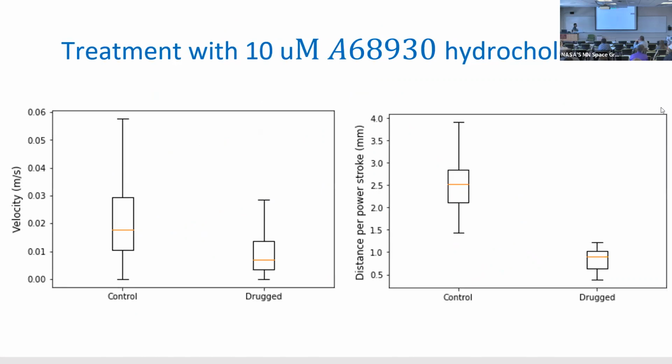From what we were able to gather, when we introduced this drug to the Daphnia, we saw that its velocity and displacement per power stroke decreased compared to its control data.